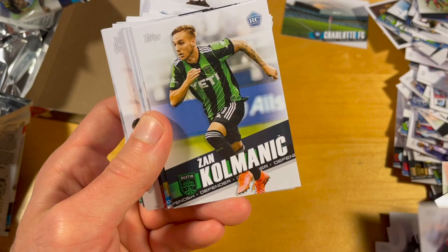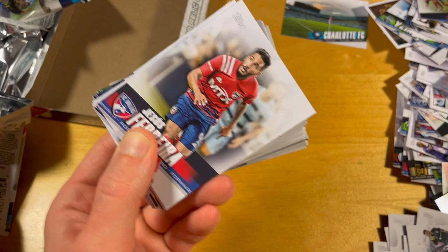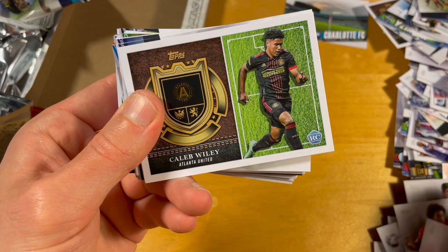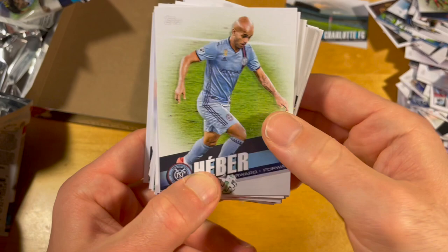Douglas Costa, Columbus Crew, Jesus Ferreira. Yeah, the photography is actually not terrible. Some very nice in motion photos. The inserts are unfortunately a little bit boring this year, although I like that they innovated with these minis. A bear is an extremely unproductive forward.